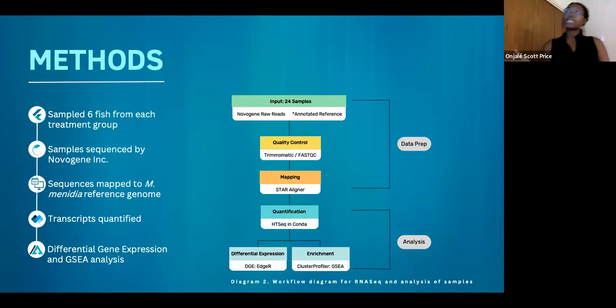So these were the methods that I used this summer. We sampled six fish from each of our treatment groups, so 24 total. And we sent those samples to a company called NovoGene in California. What this company sent us back were whole genomes of each of our samples. So we were able to map those to a reference genome that we have for Atlantic silverside and make some comparisons.